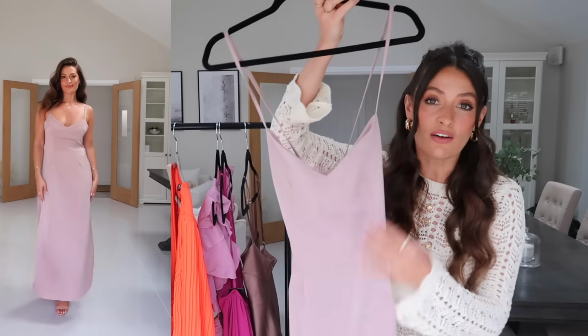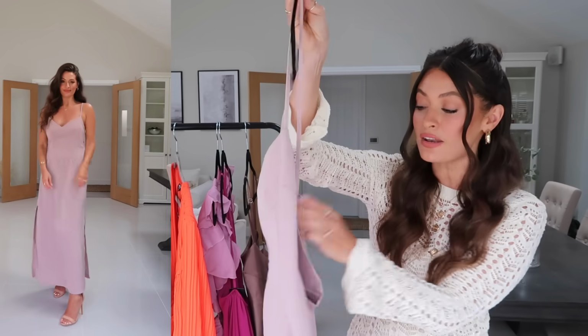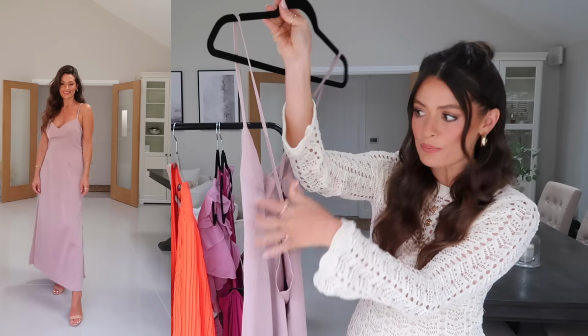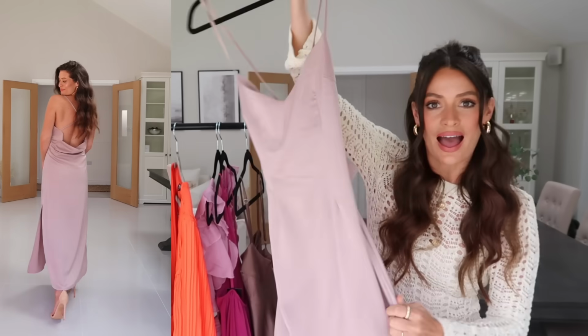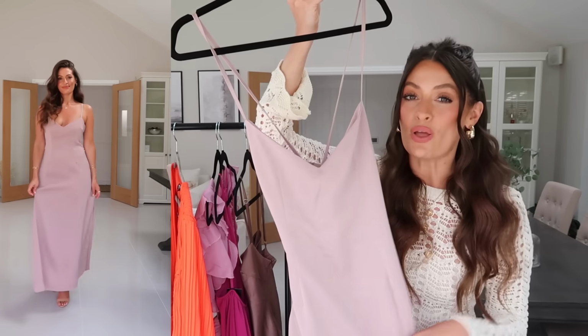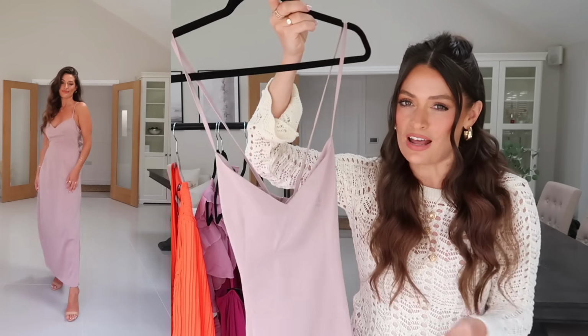But the shape of it is lovely. It's got a slight V detail at the front, and then it scoops down lower at the back. It's got a draped back, crossover detail, and a slit up either side. And again, this would also look lovely with a blazer over the top to smarten up a little bit more.